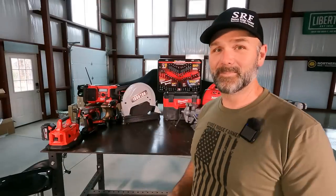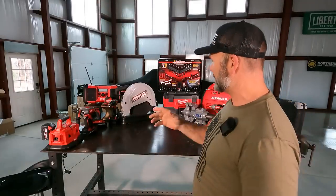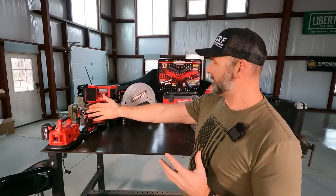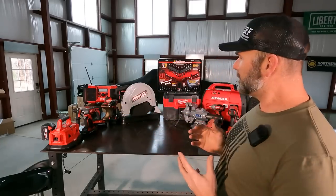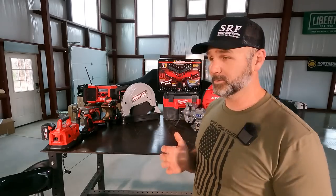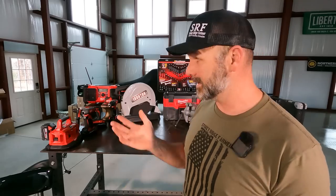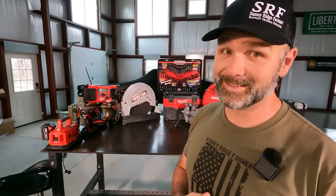This is the theme of the day. Milwaukee is the theme. That bag was empty, by the way. So all through here, we're just gonna go from right to left all the way around. And what we have here are a lot of Milwaukee tools. I'm a huge fan of Milwaukee tools. I used to be a huge fan of a few other brands. However, once you go Milwaukee, it is hard to go back.